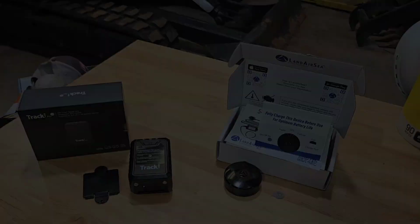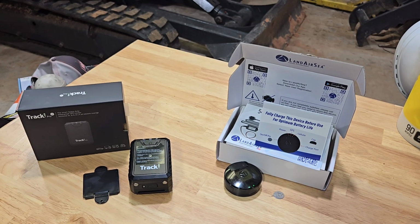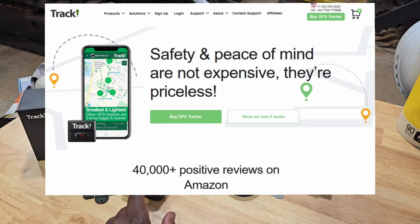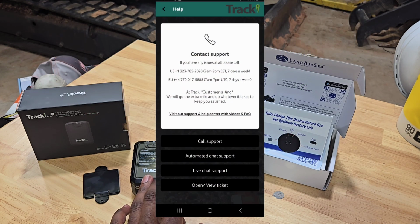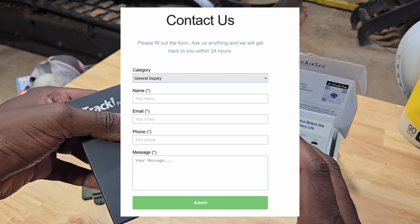So my initial company impressions: I saw a lot of good reviews on Amazon about Tracki. Amazon says they're trying to stop people from leaving fake reviews, but I don't know if all that stuff is real or fake. So like I said, I just tried both of them. But I noticed on Tracki's website, they show a phone number, but they don't show a mailing address. That's kind of suspicious to me. I don't know why they would do that.